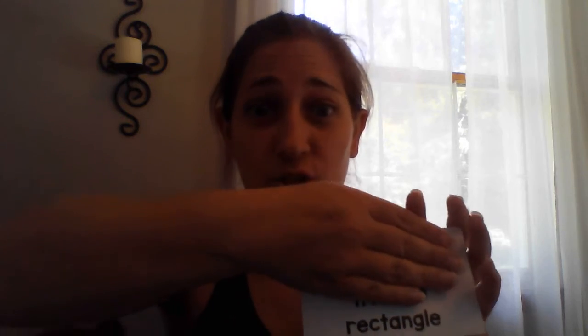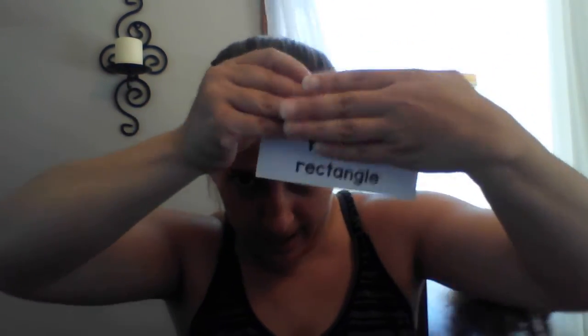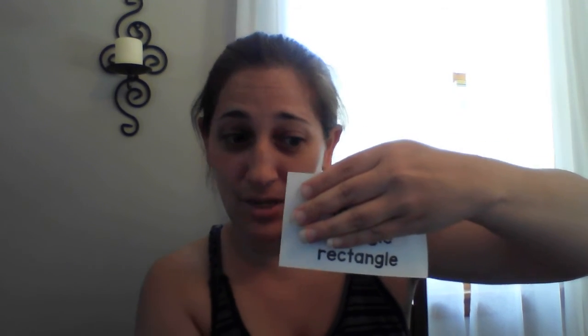This is why learning to chunk is so important. Let's see if I can do this. Figure it out. Here we go. So we have this part, right? Ang. There's that ang. Rectangle.